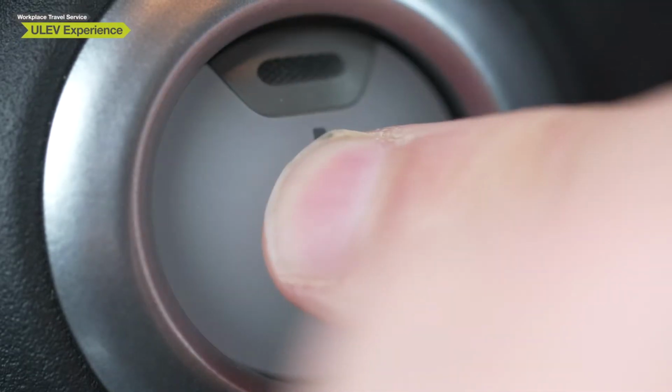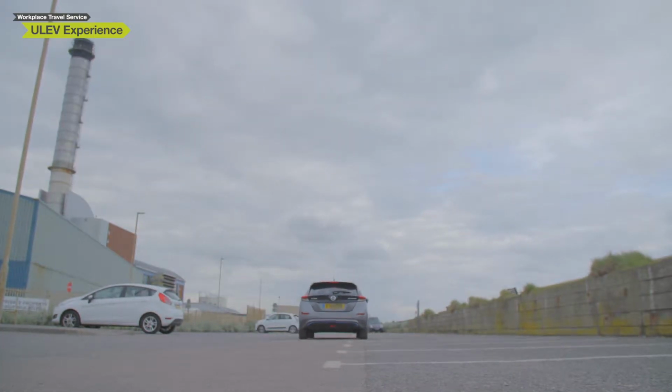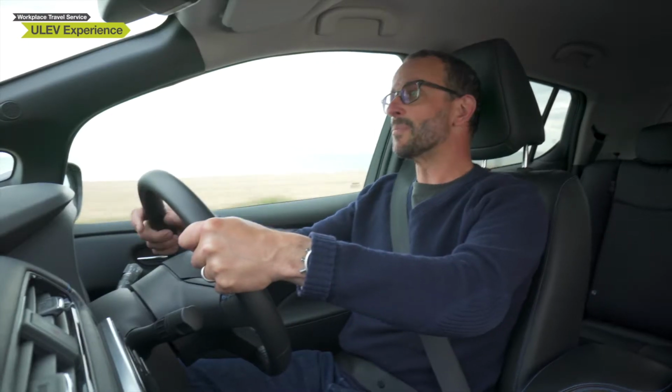Okay, so here we are driving the Leaf. So foot on the brake, start button, remove the foot from the brake, and we're ready to go. So now hit the accelerator, lovely and smooth and silent, off we go. They're also very fast and nippy.